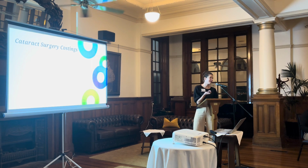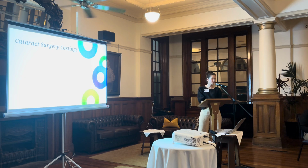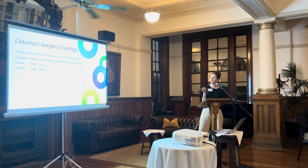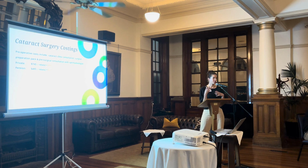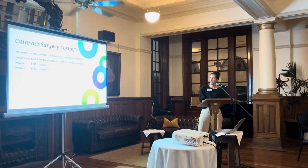So I'll start off with our costings. Obviously, cataract surgery is the number one surgery that we perform at our clinic. We've got two sort of fees. We do a pre-operative fee when the patient first arrives, and that includes the cataract clinic workup, which can be up to half an hour consultation with one of our clinical members, including myself. It also includes their surgical preparation pack, which I'll show you through later, and the consultation with one of the doctors as well.